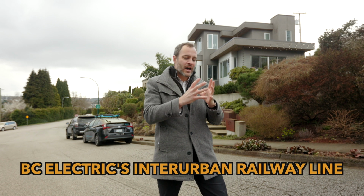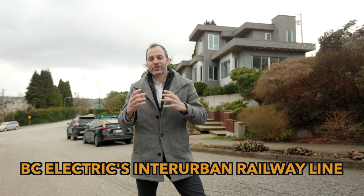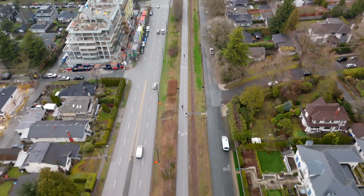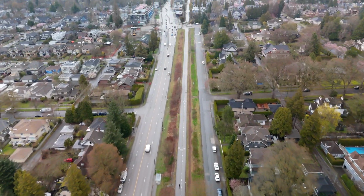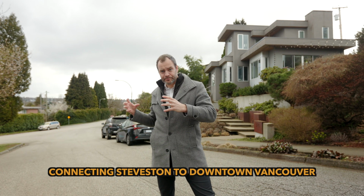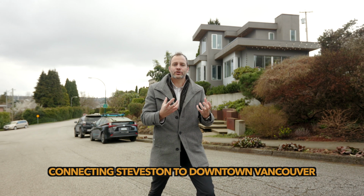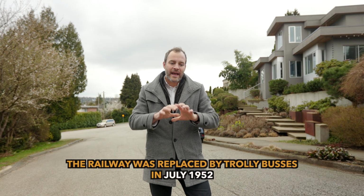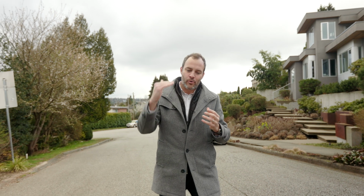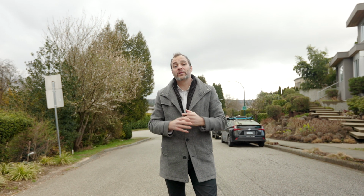That's what really kicked off the wave of residential developments here, and it was all because of the BC Electric Interurban Railway line, which ran down Arbutus Street, down the border of Arbutus neighborhood here through Kerrisdale, and it was a connection point from Steveston all the way into downtown Vancouver, and that line turned into trolley buses in 1952. But that was the amalgamation of points that took place that really spurred the development of what some still call Arbutus Ridge area here.